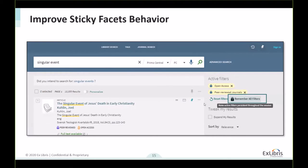Another thing that we plan to do is when you click on the reset filter, it's also going to unlock and remove the sticky facet. It's not as it works today, so we are going to have the reset filter and also the library search button, or what we think should be targeted as a new search button, also clearing the search and clearing the sticky facet. So this is in the area of the sticky facet.